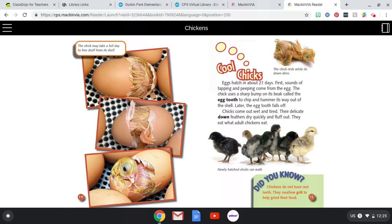They eat what adult chickens eat. And this is true: newly hatched chicks can walk. And see, there is one that's just hatched. It's resting and it's got to dry off. And here we see, it may take a full day for it to free itself. Now, we do have videos of our chickens, and I'll have to share with you when ours hatched.